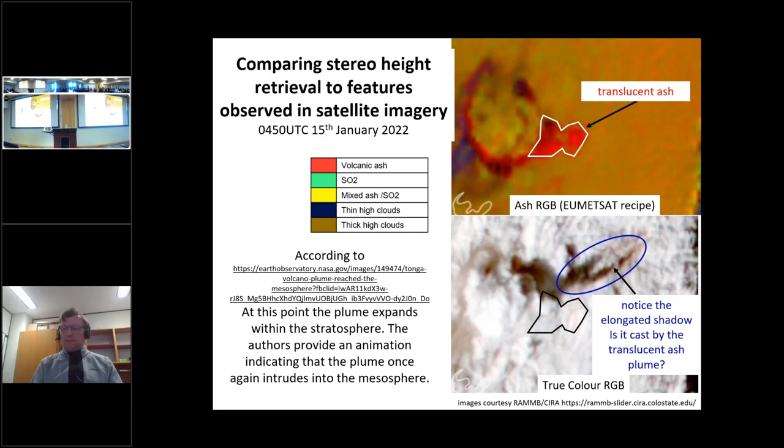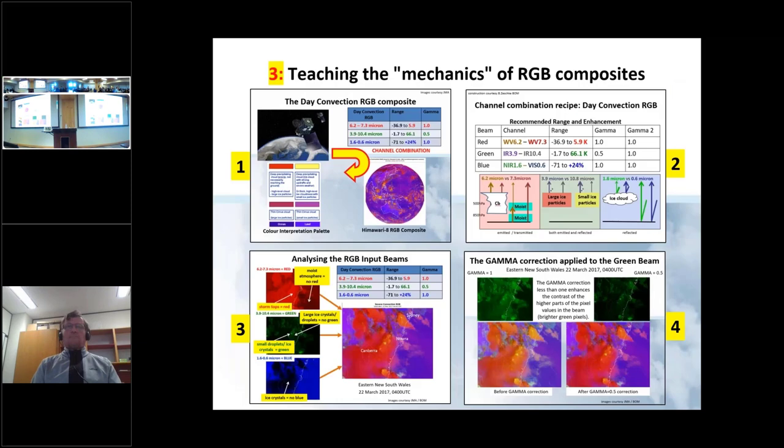So what that means is that potentially some of the RGBs actually provide a lot more information. And it's really a case of, and I found it quite by accident, just by scanning through it. So this idea of just viewing a particular phenomenon under a number of RGBs is really, really useful. Next slide, please.